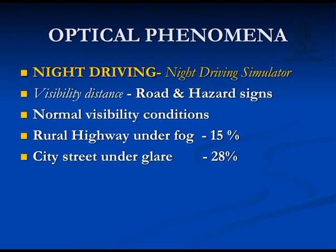While in a city street under glare, there was a marked reduction in the distance at which you can see the signboards and the hazard signs or road signs, whether you want to turn right or left, by nearly 28% in a glare condition. But in a normal condition, with no glare, it was perfectly alright.